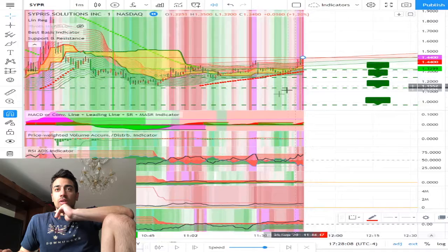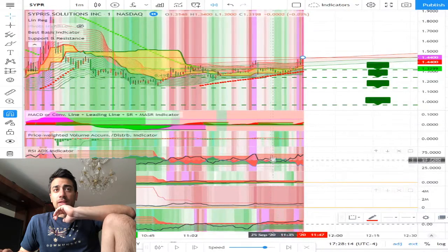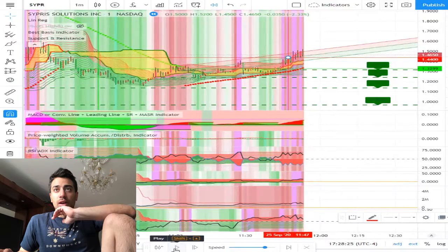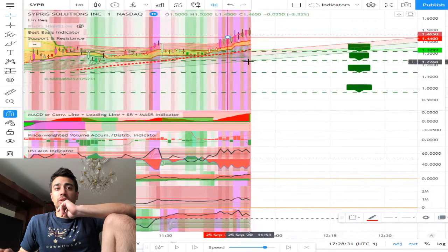So I sold it too early. I probably in the future will sell a lot closer to this line. And that's my MACD average resistance line that I created. So I'm going to hit play. And it gets really close to there. Now would have been a better time to sell. Now would be a much better time to sell. I still sold at a pretty good time, but this would have been much better. It was close, much closer.